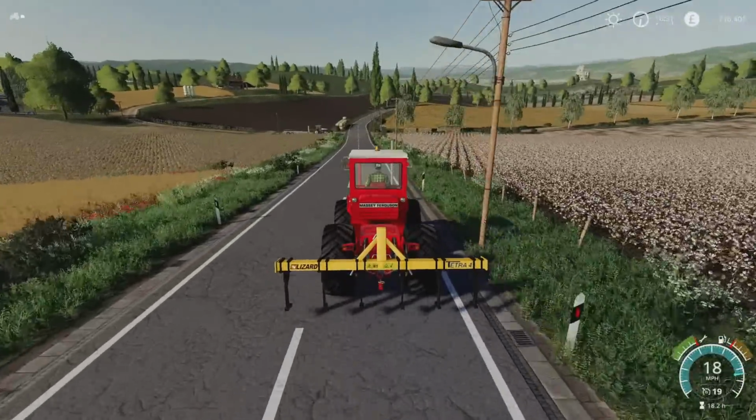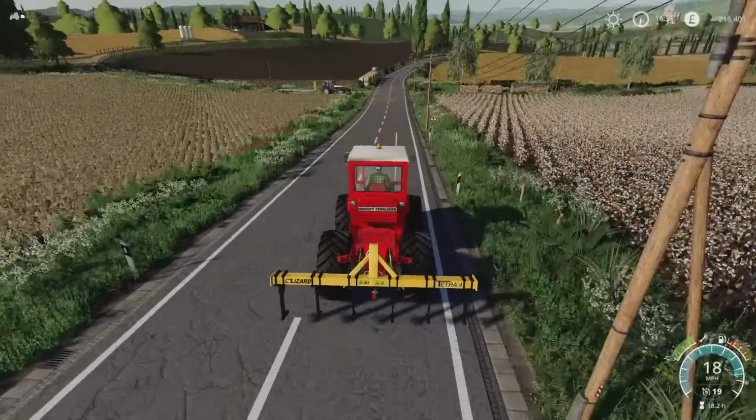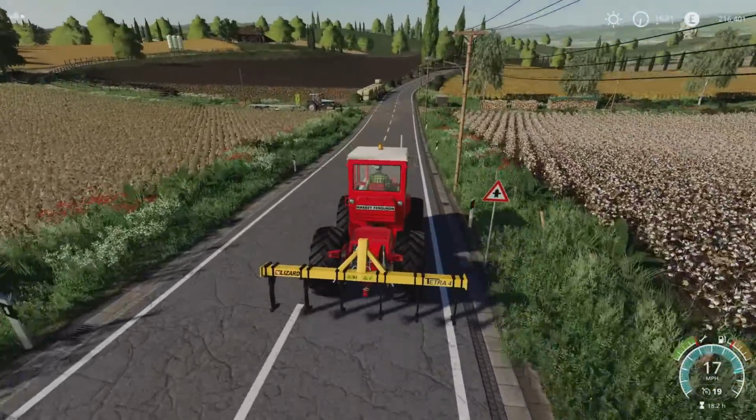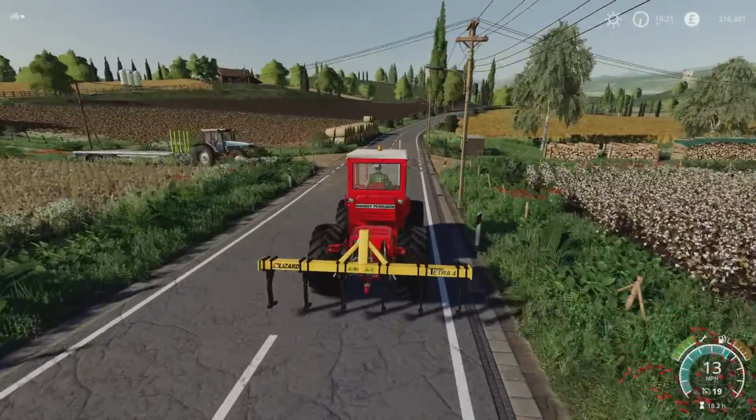We're back again, and what has happened since the last time I saw you? Well, a few bits of machinery have been moved around. I have leased 2 corn headers because we've got corn harvest to do. I know it's late, it's 4:30, but I do want to get started on the corn harvest.